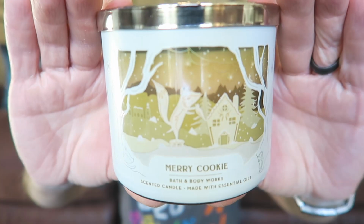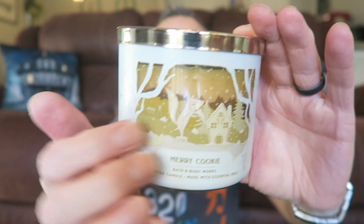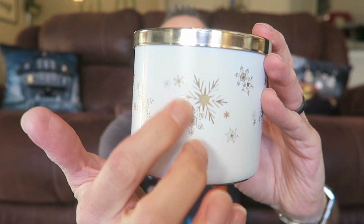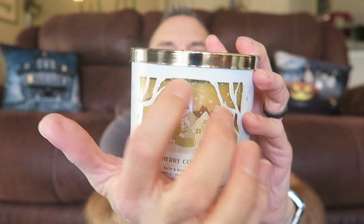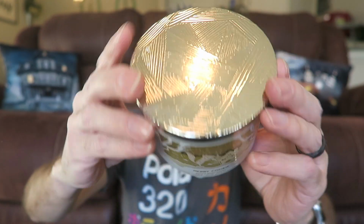Yeah. And then it has, like I said, the little see-through there. You can see the wax in there. And then the rest of it has just got like snowflakes on it. And then those are see-through too. So when the candle is lit, it'll illuminate through the snowflakes there as well on the back. And then of course it'll show through on that. It's really pretty. And then this just got the silver lids.